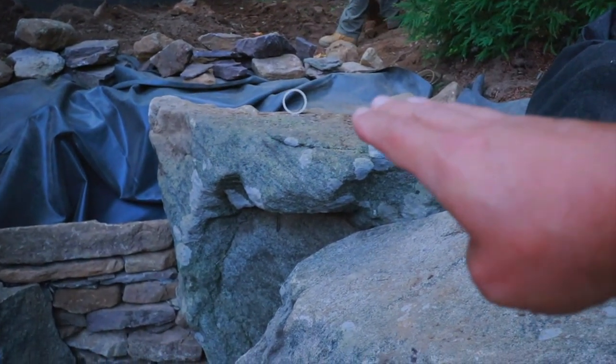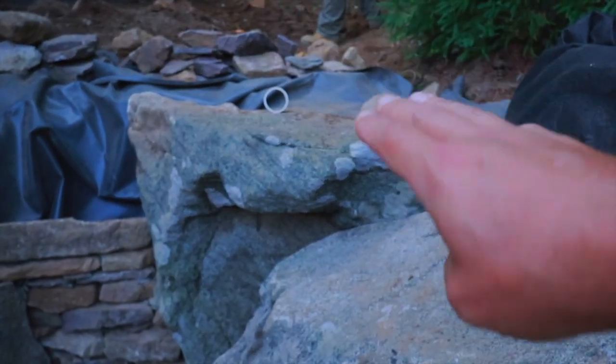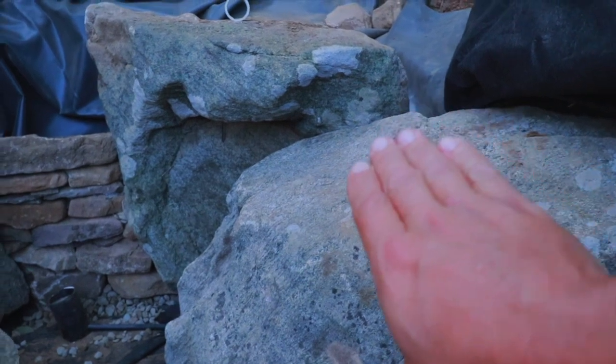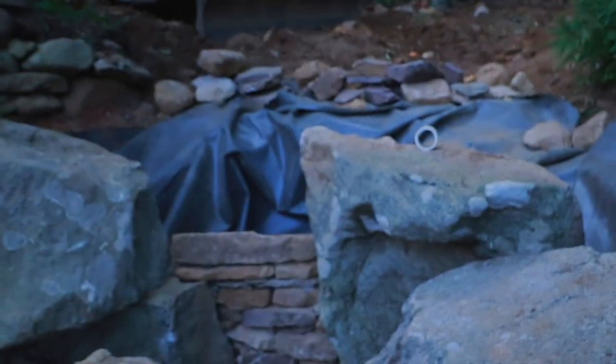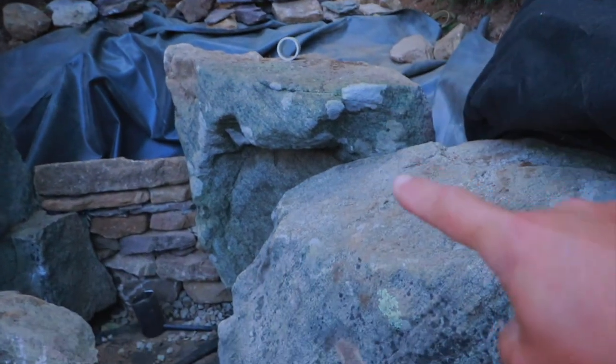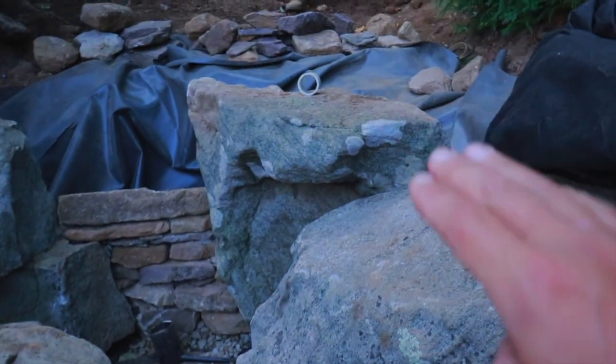What I see it doing is spilling off this edge because it is leaning forward, actually hitting this rock and then running back into the pond. So we're going to get our main waterfall right here, but we're also going to sneak some water around this side so we can get a very cool effect going on over here.